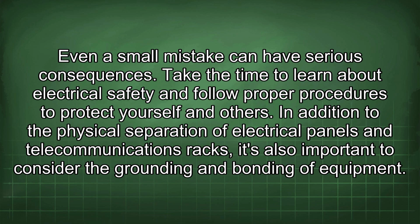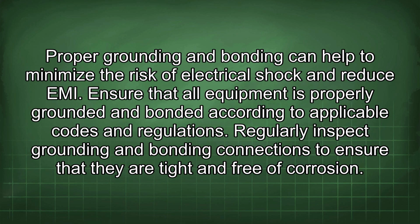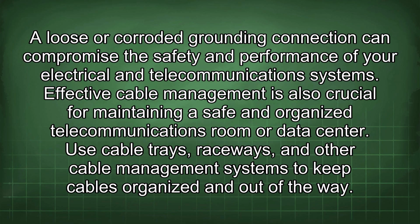In addition to the physical separation of electrical panels and telecommunications racks, it's also important to consider the grounding and bonding of equipment. Proper grounding and bonding can help to minimize the risk of electrical shock and reduce EMI. Ensure that all equipment is properly grounded and bonded according to applicable codes and regulations. Regularly inspect grounding and bonding connections to ensure that they are tight and free of corrosion. A loose or corroded grounding connection can compromise the safety and performance of your electrical and telecommunications systems.